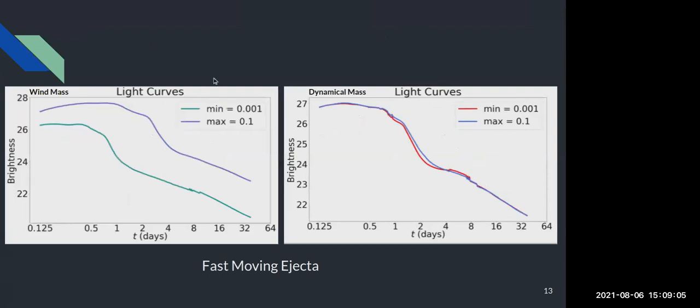These are two other plots for the same two ejecta parameters, but this time for fast moving ejecta. And there is a big gap between the maximum and minimum limit for wind mass. Let's say between 1 and 8 days, it's a bigger gap. But for dynamical mass, between 1 and 8 days, there's not really a big gap. So the conclusion we came up with was that wind ejecta had more of an effect on the light curve than dynamical ejecta.